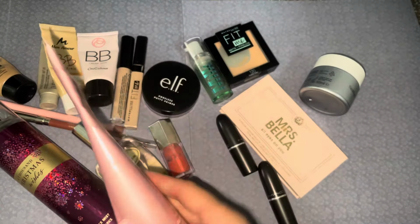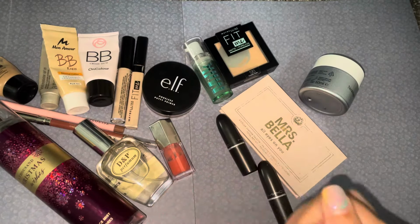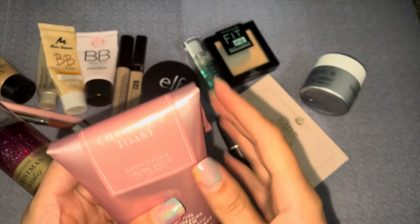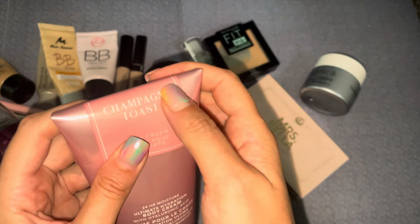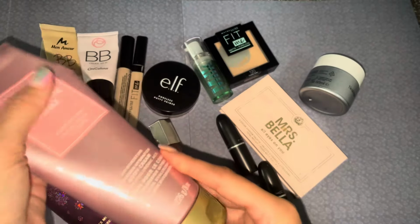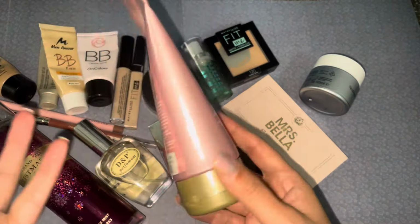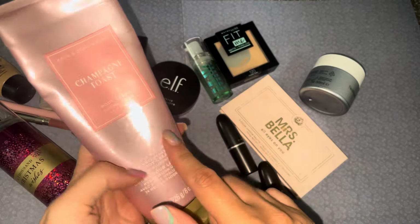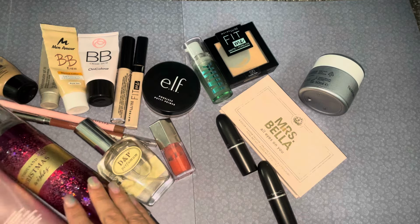This was full, but I have used it a few times now, so I guess it's down to just over the champagne. So hopefully I can use this within the next few months. I love my body lotions at the minute, they make me feel better, and the scent of them is just amazing. So yes, that is another one that I have introduced.